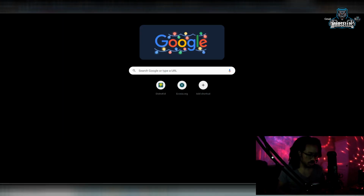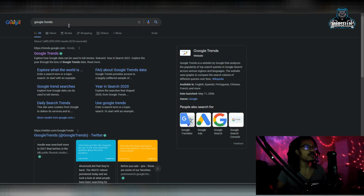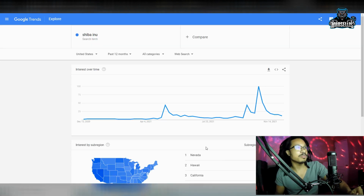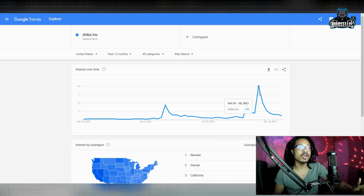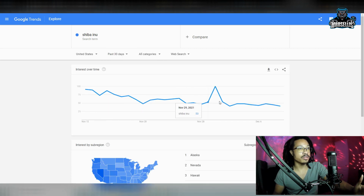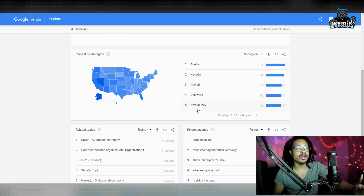We can even go to Google Trends. So let's look that up. Google Trends, and then let's just go over to Shiba Inu and look what we got here. Quick Google Trends here, and then type inside of Shiba Inu. Look, we do have some trends going on for Shiba Inu, not as trendy as we were previously, like last month, a couple months ago. But if you look at it for the last 30 days, Shiba Inu has been doing fairly well. It's still up there inside the trends. So mostly inside Alaska, Nevada, Hawaii, Delaware, New Jersey. This is only looking at it from the United States region.